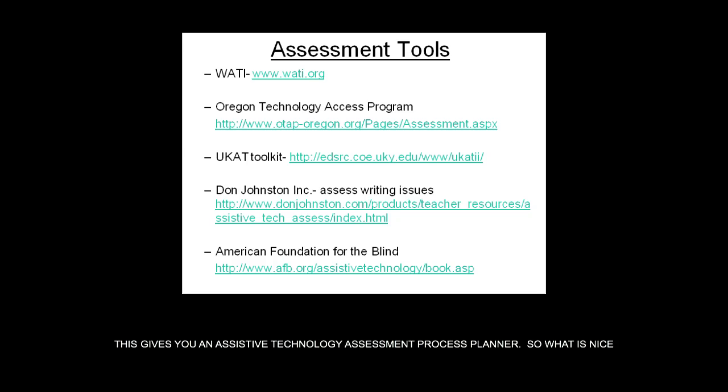Exactly. Another form is from OTAP, the Oregon Technology Access Program, and this form is also from the QIAT listserv. It's an assistive technology assessment process planner. What's nice about this form is it goes through the same points we just talked about: analyzing the data, conducting the trials, has this been done? Basically it's a checkoff so that you know all of these elements are a part of it, and it also has space to write the person's name.